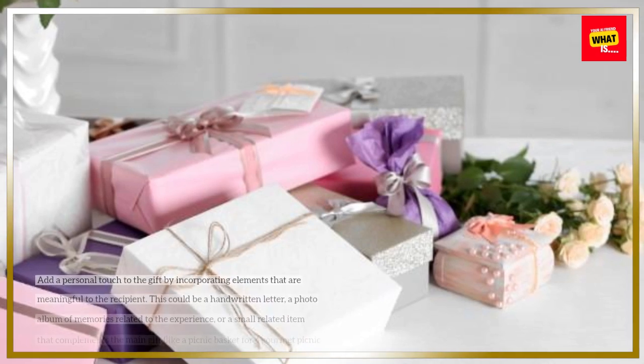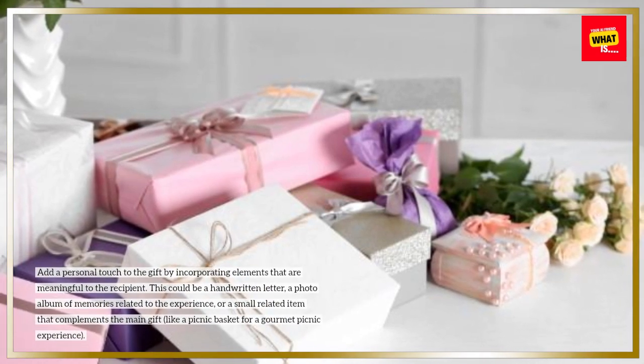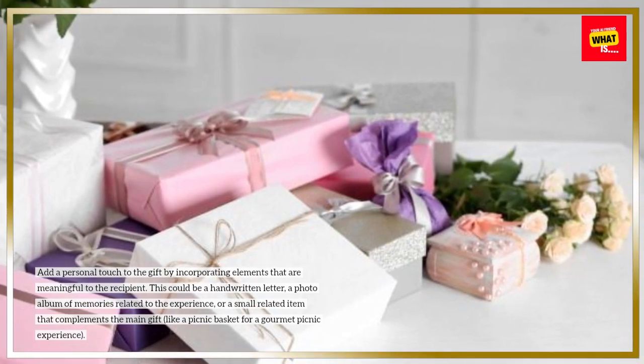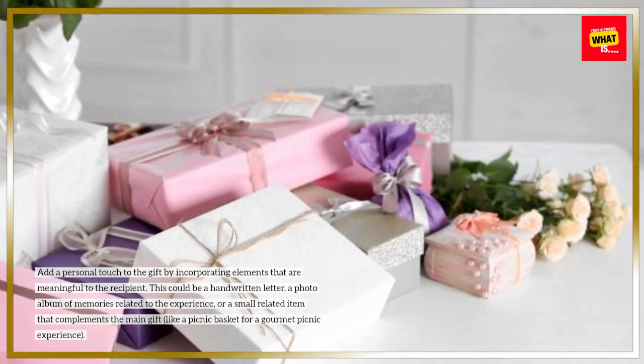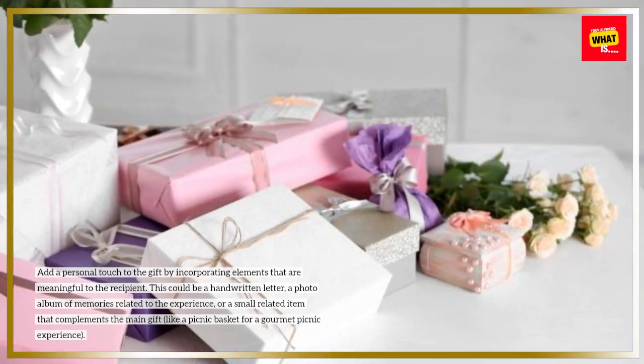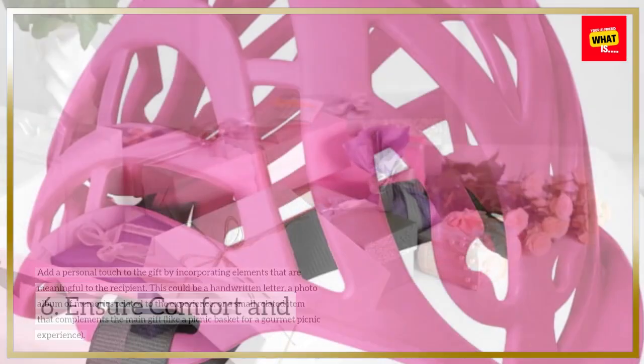5. Include a personal touch. Add a personal touch to the gift by incorporating elements that are meaningful to the recipient. This could be a handwritten letter, a photo album of memories related to the experience, or a small related item that complements the main gift, like a picnic basket for a gourmet picnic experience.